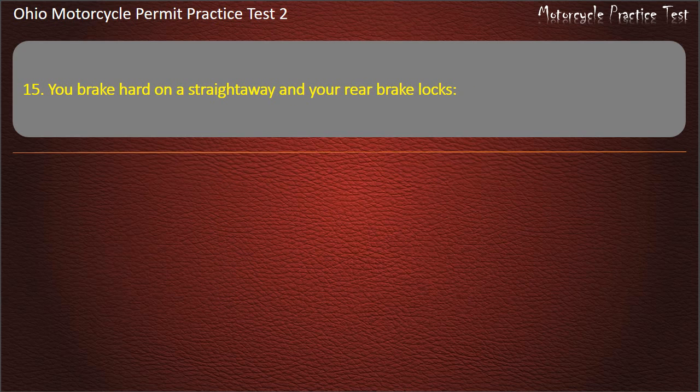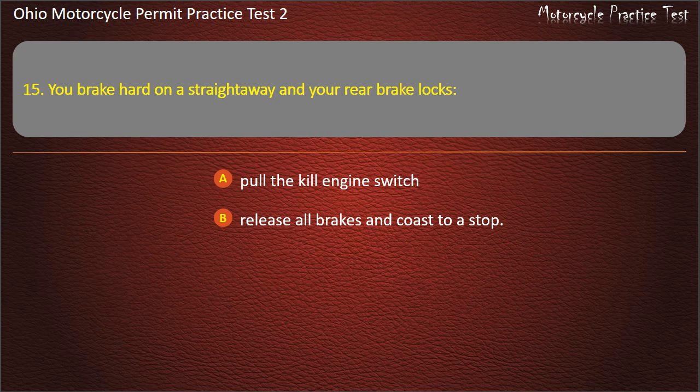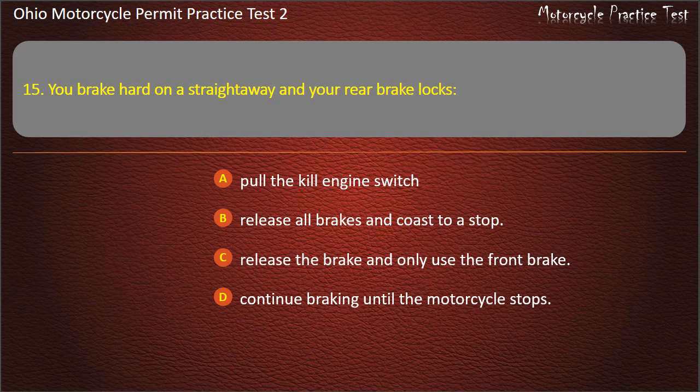Question 15. You brake hard on a straightaway and your rear brake locks. Pull the kill engine switch. Release all brakes and coast to a stop. Release the brake and only use the front brake. Continue braking until the motorcycle stops. Answer. Continue braking until the motorcycle stops.